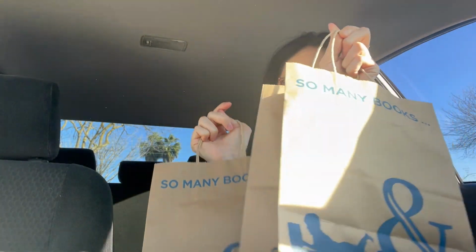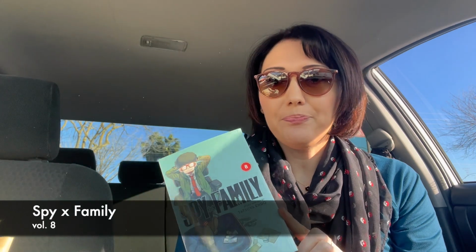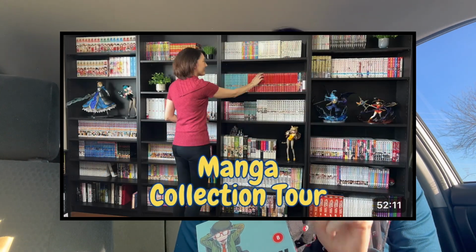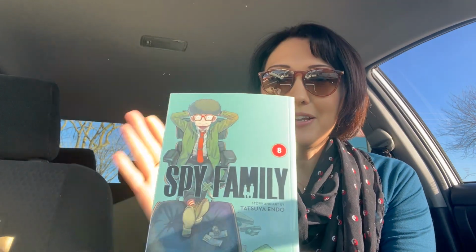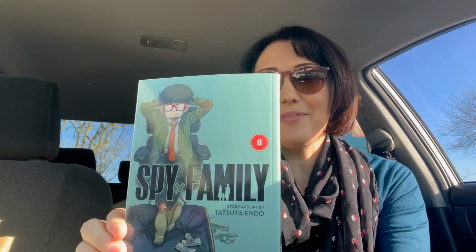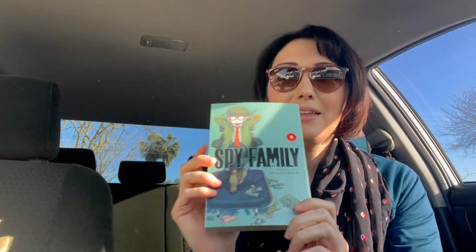And of course I've got some. They only had little bags, so I've got two. It probably looks more than it is, but here, let me do a little haul real quick. Okay, so first one is the Spy Family. This is volume 8. I have 1 through 7 so far. If you check my manga collection, a recent video, you'll see what I've had so far, but here is continuing on. We've got volume 8 of Spy Family. Such a good title. Good time here.